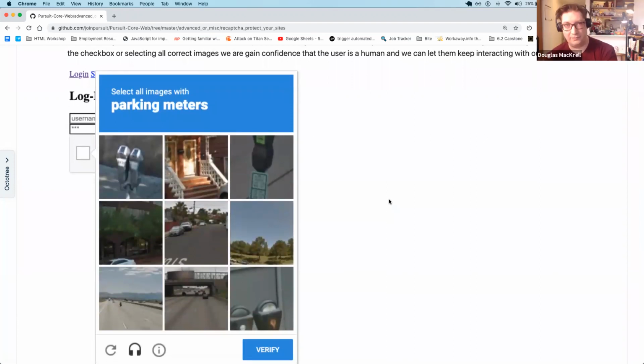I was going to say, I feel like I'll see these pop-ups, this parking meter test, more often when I'm in incognito mode on Chrome than when I'm using my regular standard browser. That's a really good observation. Yes, I actually read that.